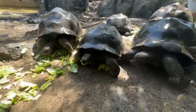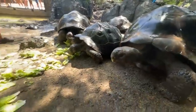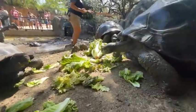As you can see, they're all on the hunt right now for lettuce. We've set out a little trail of lettuce for them. It also helps get them moving on these hot days. They'll eat in the morning, and then in the afternoons they'll soak in the mud, take naps.